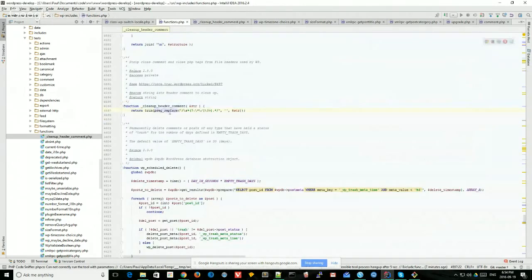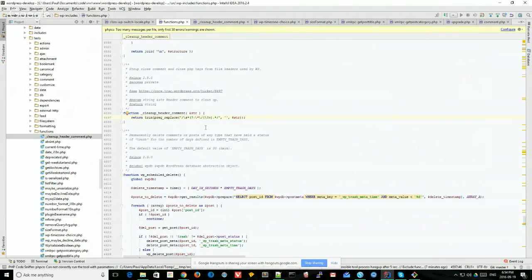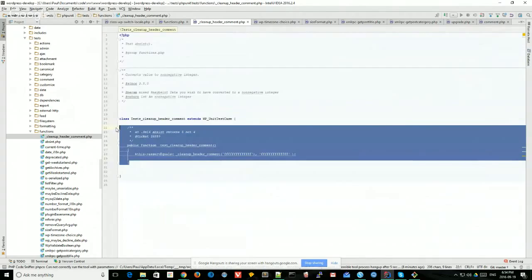But what does this do? It's a quick replace, clean up header comment string. It looks like it takes away close comment and close PHP tags from file headers. Oh, I see what it does. It takes out the closing PHP tags, and it takes out the comment. So I guess if we inputted an empty comment and an open PHP tag, or a closed PHP tag, it would strip those out.